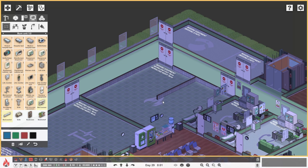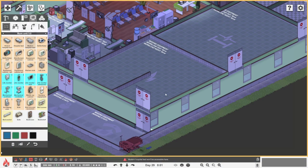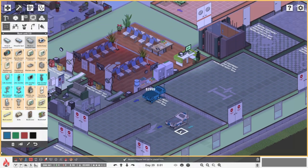Right, so get a modern hospital bed. One of those, please. And yeah, we're going to put that. We can't put it right in the corner. Let's have these ones at the back for now, so they can go across here. Look, so it can't go there. So hospital bed in there. Wonderful. But now it needs all sorts of other bits and bobs.